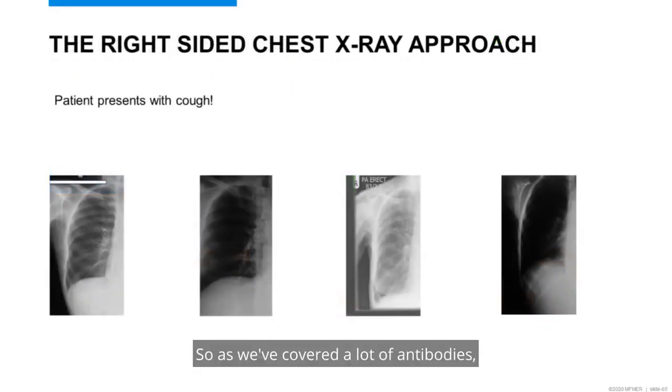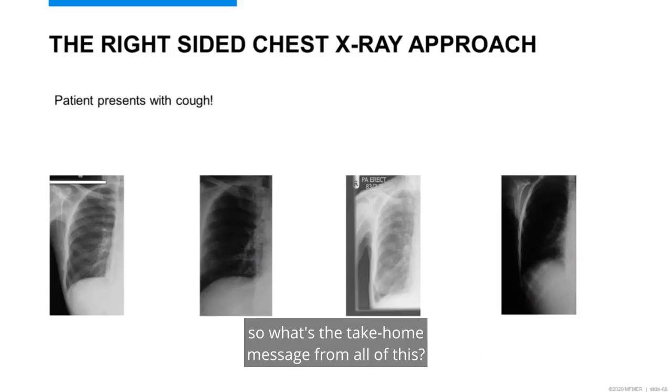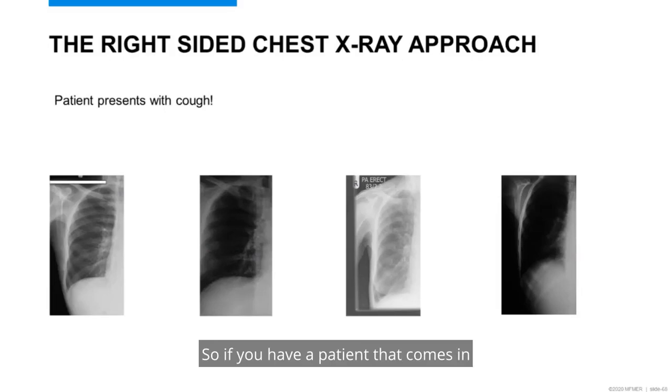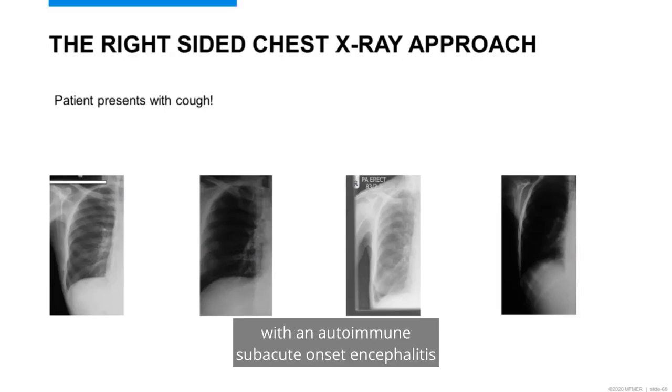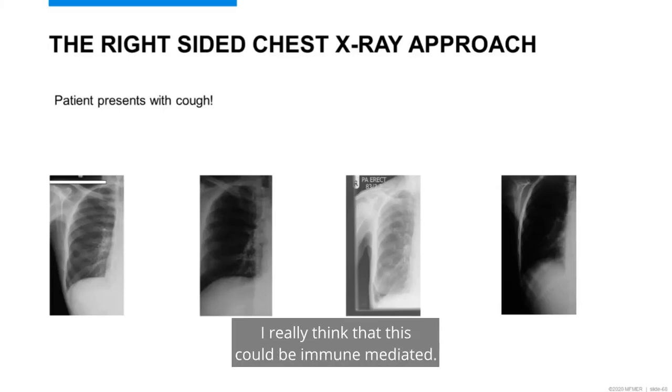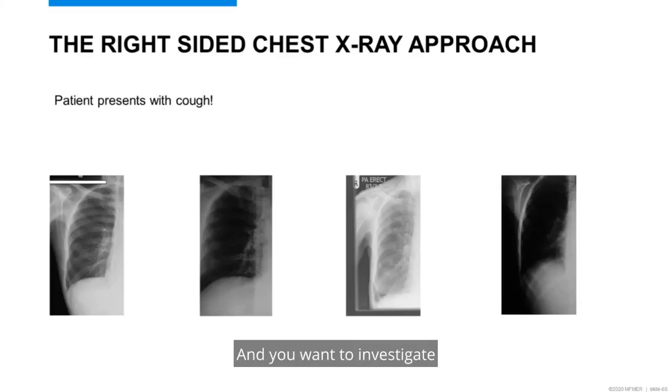So we've covered a lot of antibodies, a lot of biomarkers. What's the take-home message from all of this? If you have a patient that comes in with a subacute onset encephalitis and you're thinking maybe it is autoimmune, or somebody with a subacute ataxia, and you do a spinal fluid and it's inflammatory, and you're saying, yeah, I really think this could be immune-mediated, and you want to investigate and perform neural antibody testing.